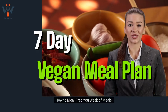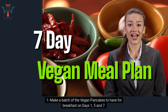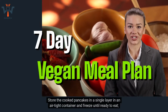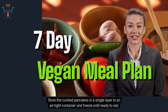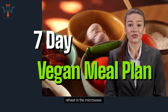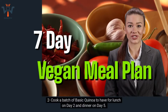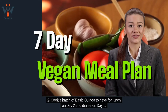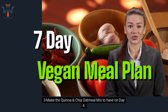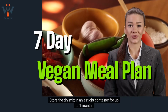How to meal prep your week of meals. 1. Make a batch of the vegan pancakes to have for breakfast on days 1, 5, and 7. Store the cooked pancakes in a single layer in an airtight container and freeze until ready to eat. Reheat in the microwave. 2. Cook a batch of basic quinoa to have for lunch on day 2 and dinner on day 5. 3. Make the quinoa and chia oatmeal mix to have on day 4. Store the dry mix in an airtight container for up to 1 month.